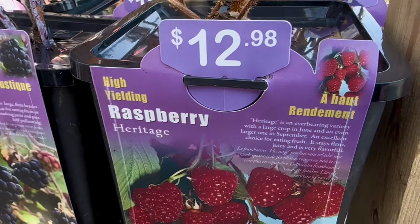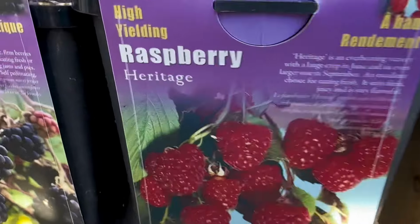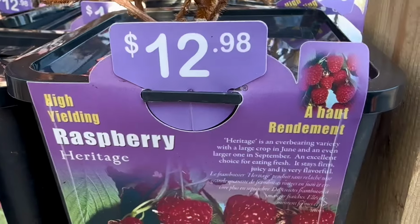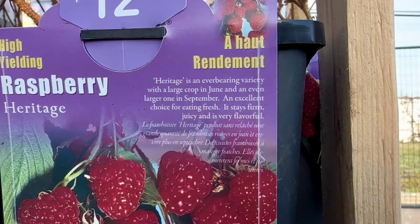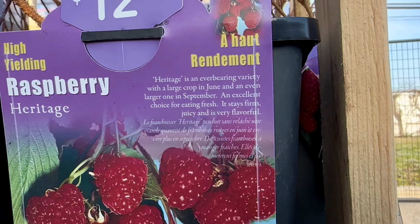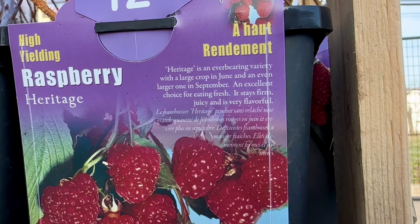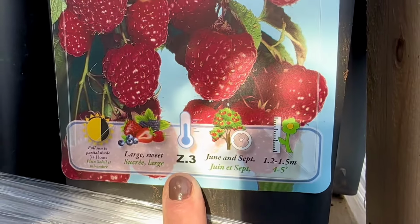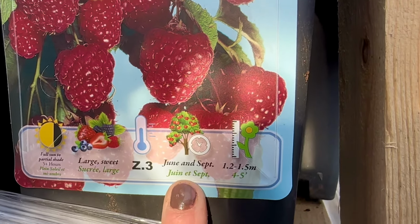Beautiful raspberries to look at as well. Let's start with this high yielding red raspberry. The variety is Heritage. It is $12.98. Let's see what it says. Heritage is an ever-bearing variety with large crop in June and an even larger one in September. An excellent choice for eating fresh. It stays firm, juicy, and very flavorful. Hardy down to zone 3. Large sweet berries, June and September.